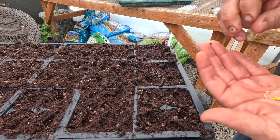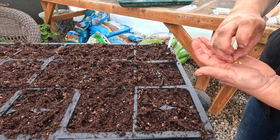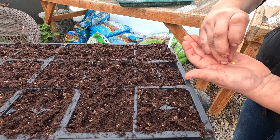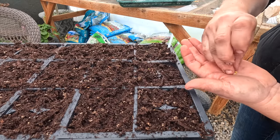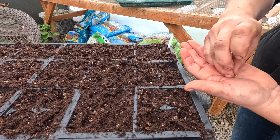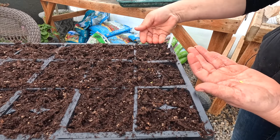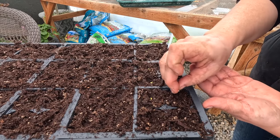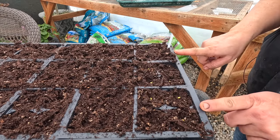I don't know if you guys can see that, but I'm just gonna do one seed per cell, because I usually have such good luck with the germination rate on these that I feel like it's almost wasting to put more than one seed in. I mean, unless you're willing to separate them, which we could do. We could do two seeds per cell, and then when we pop them up into larger size containers, we could separate them at that point. But there we go. So that's our first packet, 11 seeds.